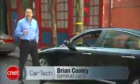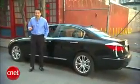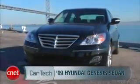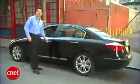A lot of folks don't know that Hyundai is an old Korean term that means "I'm going to jerk your preconceived notions around." All right, that's not quite true. But if I put you in one of these, you might almost buy that story. This is the new big Hyundai, the Genesis sedan with their first V8. It's a mind changer. Come on, let's check the tech.